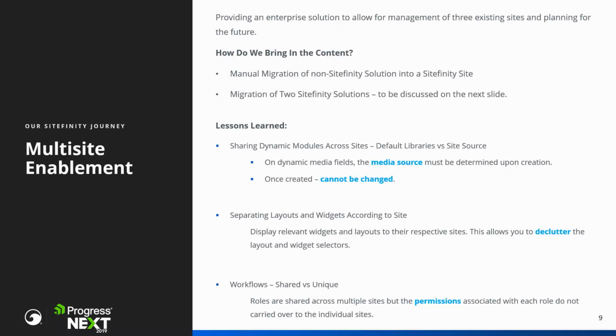The next thing we wanted to do was really separate the layouts and the widgets to the respective sites. As we started bringing the sites into one, we noticed that the page editors were getting pretty cluttered with widgets and layouts that weren't necessarily associated with the site that they were being displayed on. So we were able to find a way to display the relevant widgets and layouts only to their respective sites. That was done through some code changes where we extended one of the toolbox filters. And then once that was in place, you were able to go in through the admin and apply tags to each layout and widget that would only display them on their respective sites.